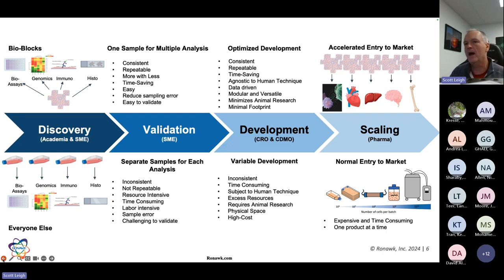Currently, what you see on the bottom of this slide is what's happening in industry. You start with one flask, you move to two, you move to four. You have to create all this stuff in a monolayer to move to the next thing. Eventually, when you're in scaling, you're moving to hollow fiber or bioreactors. With our block, you would stay in the same substrate indefinitely.